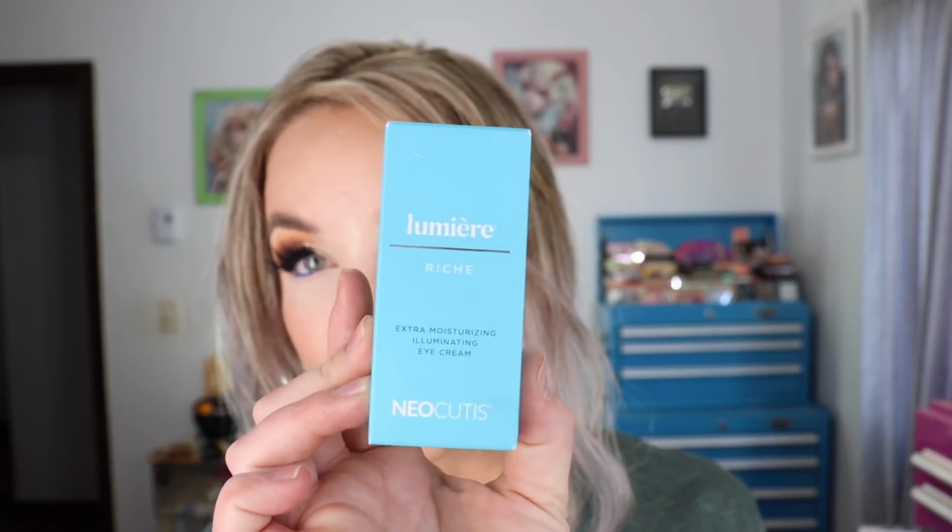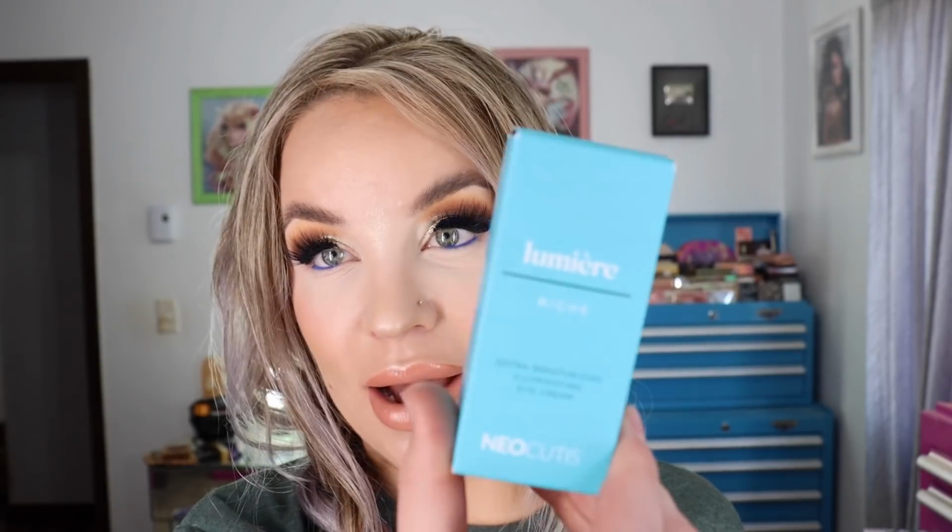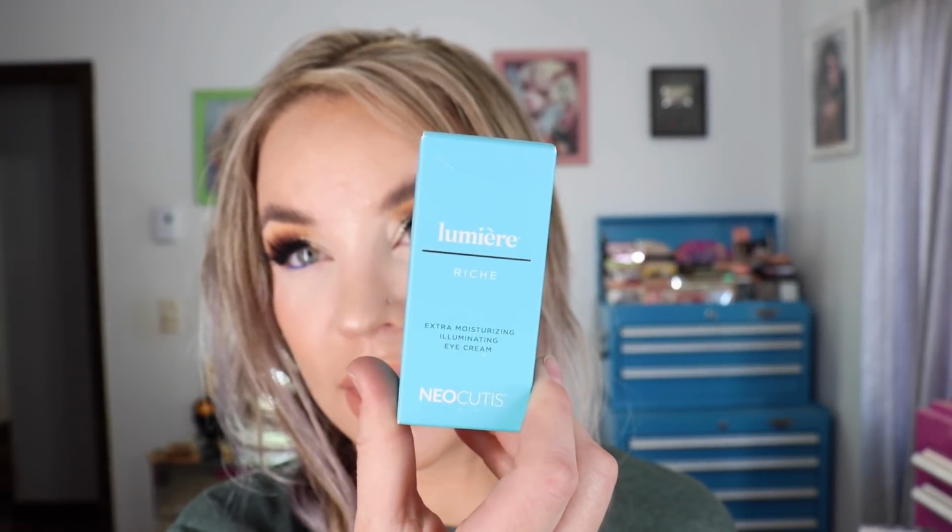This is one of my favorite eye creams at the moment. This is the Lumière Rich Extra Moisturizing Illuminating Eye Cream. It comes in a half ounce pump bottle, and I always like to have one of these on backup. When I run out of one and start using the backup, then I like to replace the backup. So I went ahead and got another one of these. Skin Store was doing, I think it was 25% off, which I usually always hit these on a sale either on Skin Store or else Lovely Skin is another one that has this brand.